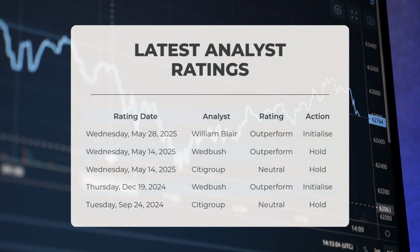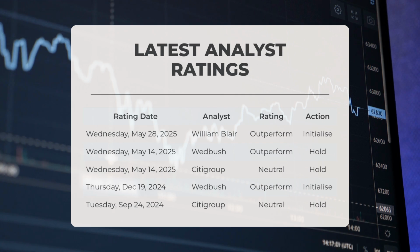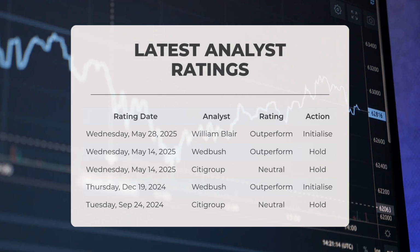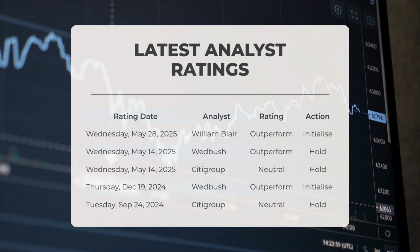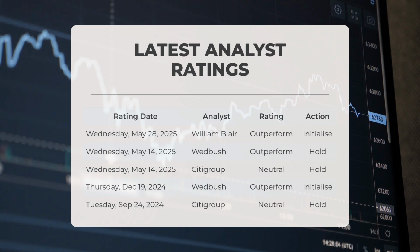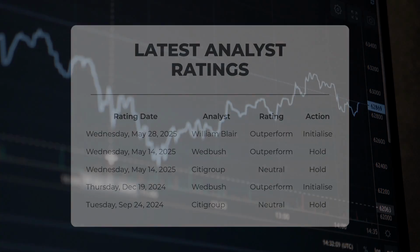Analyst ratings. On Wednesday, the 28th of May, 2025, it was reported that William Blair assigned Oklo an outperform rating along with an initiate action. On Wednesday, the 14th of May, 2025, it was reported that Wedbush assigned Oklo an outperform rating with a hold action. On the same day, Citigroup assigned Oklo a neutral rating with a hold action. On Thursday, the 19th of December, 2024, it was reported that Wedbush assigned Oklo an outperform rating with an initiate action. On Tuesday, the 24th of September, 2024, it was reported that Citigroup assigned Oklo a neutral rating with a hold action.